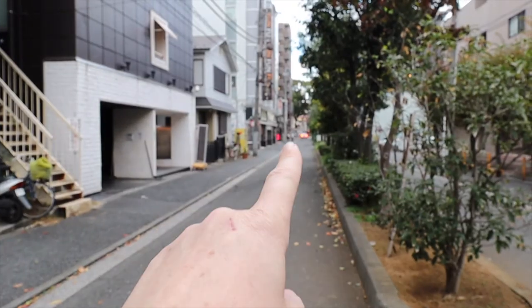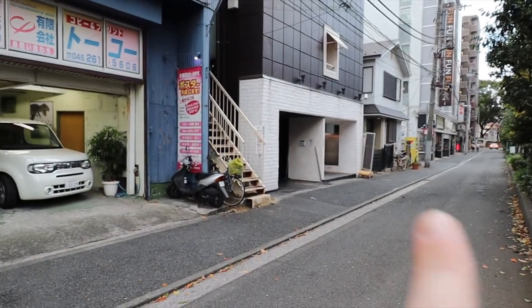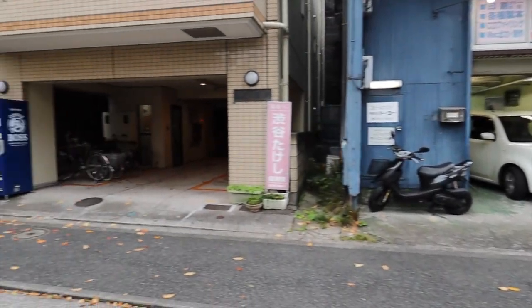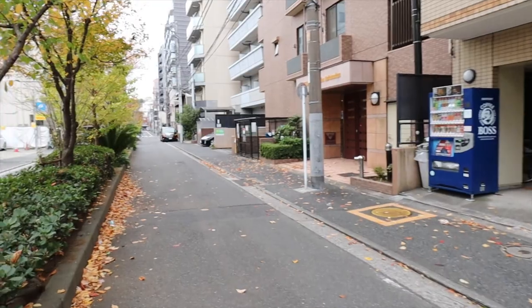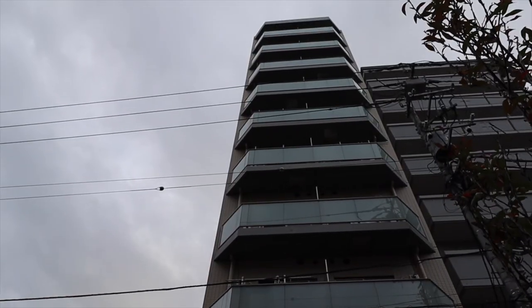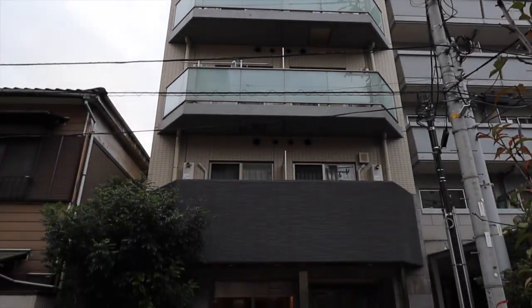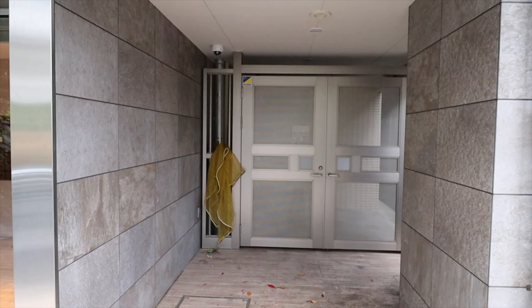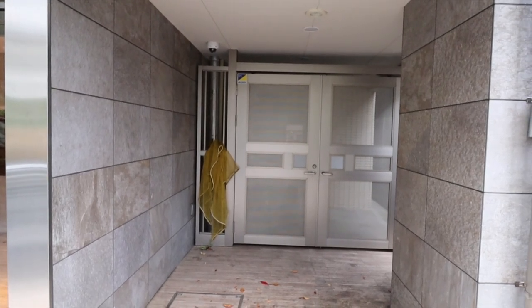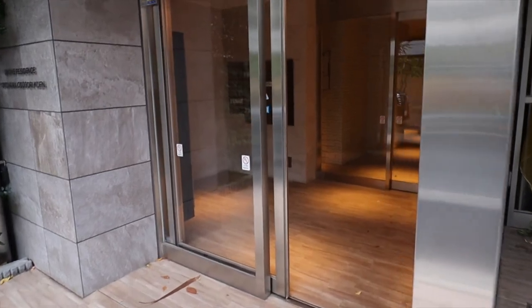The Aeon My Basket supermarket is over there on that corner, so if you go down this street, you'll come across a number of hotels along the right side of the street, and the apartment building is straight ahead. And this here is the Grows Residence Odori-Koen apartment building. This here is the entranceway for bicycles and also the garbage disposal area. And this is the entrance to the building.